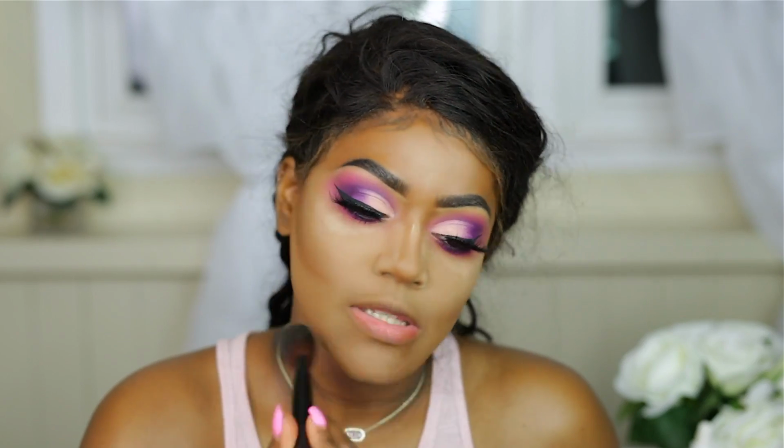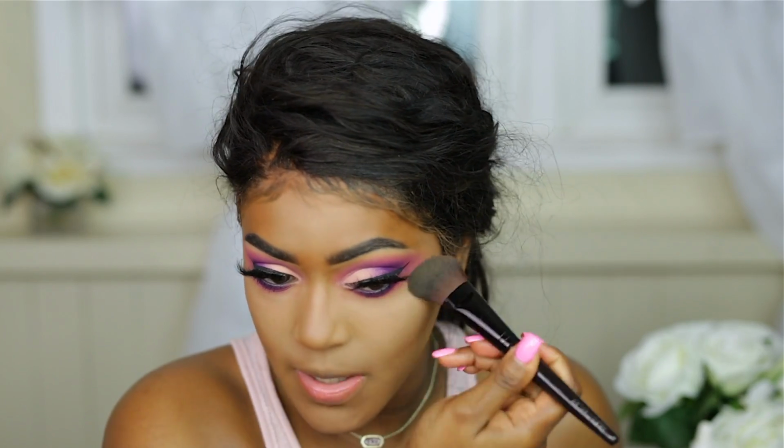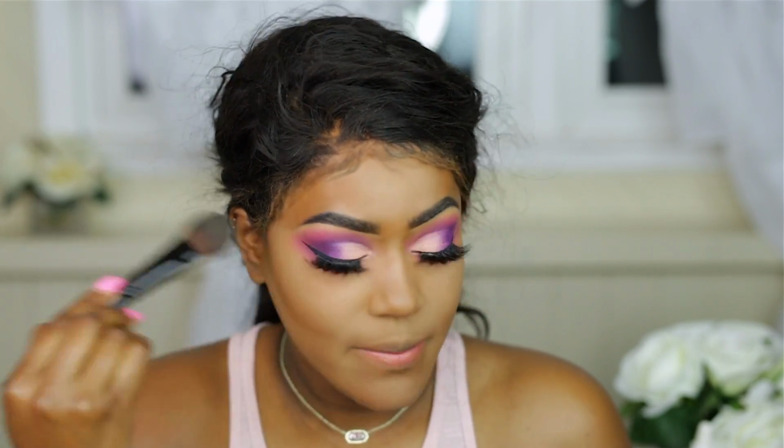I'm just going to dust off this powder. There wasn't too much fallout actually. I was expecting a lot more, but there really wasn't a lot of fallout. I was expecting there to be a lot more just because it's very pigmented, and usually with a lot of pigment you get a lot of fallout. It's okay. Alright, we're gonna go in with this palette from Kat Von D. I look really Caspery. Setting spray will fix that.